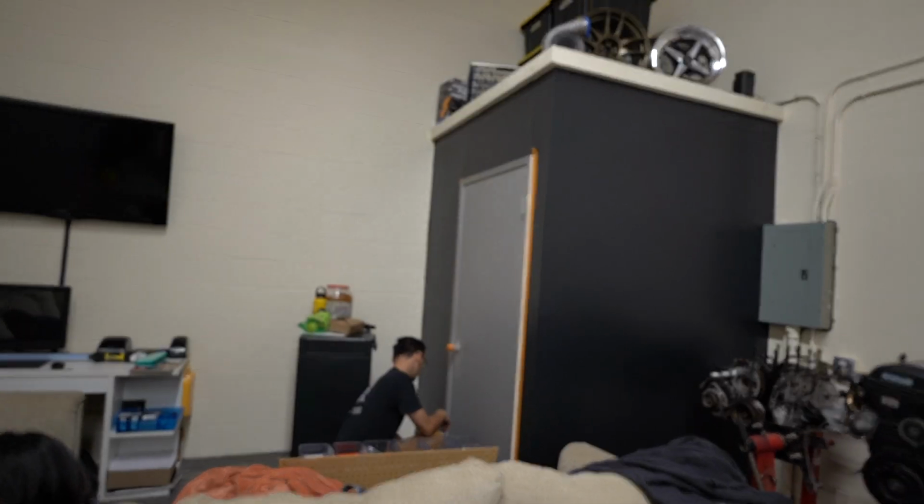I think we fixed the squeak, guys. Ever since we supercharged the car, it's been squealing like crazy. Why does it not squeal anymore? That's what I was telling him. I was like, he's gonna be so happy, man. Finally. You know how long it's been squealing? It's because we tightened it more. Like I told you.